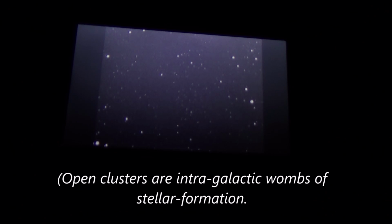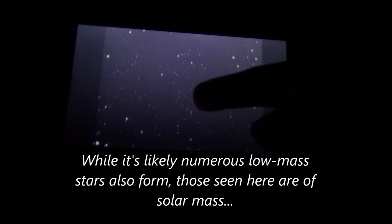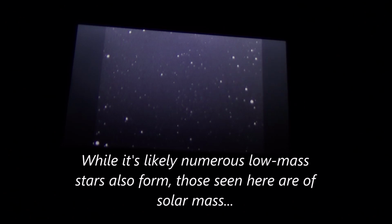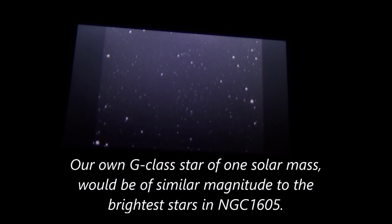NGC 1605 is an open cluster in Perseus, faintish, and we're also getting some obstruction of the lens. Maybe 50% of the aperture is lost on this. Open cluster in Perseus, faint, magnitude 10.7, 5 arc minutes in size with maybe 40 stars, the brightest of which are magnitude 12.5. You can see them sprinkled around here in the middle of the screen. And once again, they look very faint, primarily due to the obstruction of the scope.